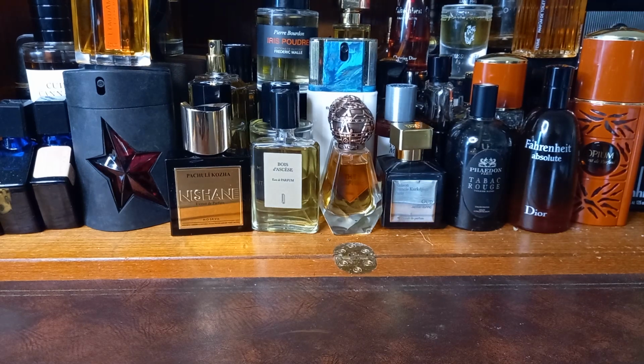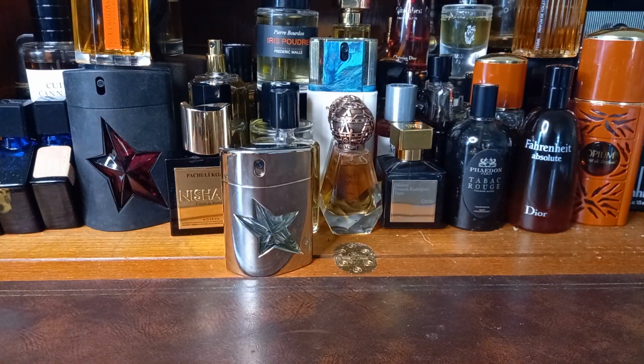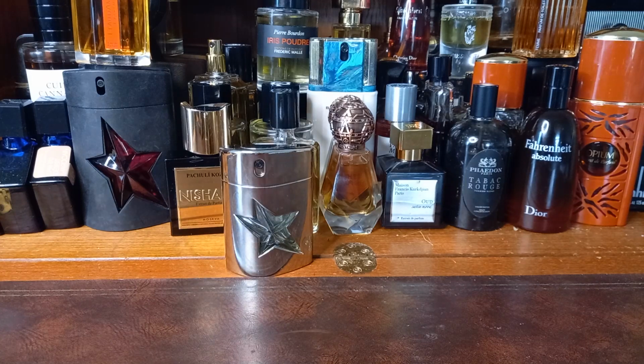Anywho, yesterday I wore an absolute classic, and no stranger to the channel either. And this is me tiny Amen, me little 30ml. I love this. I've got lots of flankers of it, and I think that this is still the best one. It was a brilliant fragrance to riff on and release lots of flankers of. The popular ones, Pure Malt and Pure Havane, too sweet for me. It was already a sweet fragrance, piling on more sweetness. Not sure it was a great idea.